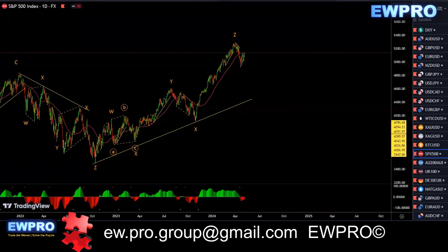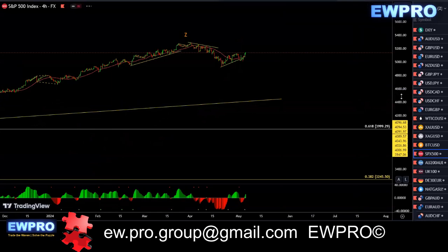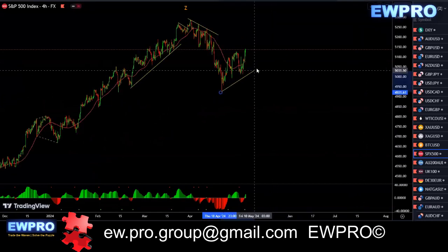We've got 5 up in here, and I'm looking for that correction. I'm looking for a 50 fib correction of this, pretty much. So I'm just looking for a correction in here, and you could look for a sell. It's looking very corrective.